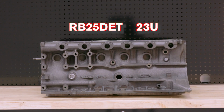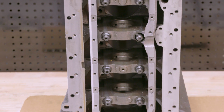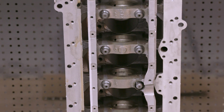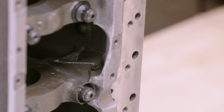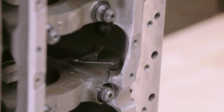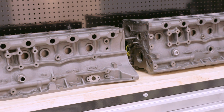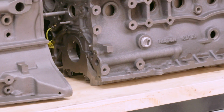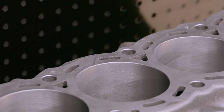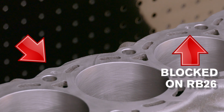The first block to compare is the RB25 block. You can tell the difference between a two-wheel drive and four-wheel drive RB25 block by the row of bolt holes on the bottom of the block. The four-wheel drive has two lots of bolt holes, the same as the RB26, to suit an all-wheel drive sump. Looking over the RB25 block, the only difference we could see on the outside is the lack of the oil drain at the bottom and instead another one on the side. Up top, the RB25 has two oil feeds to the head. The 26 actually has two as well, but one of them is blocked from factory.